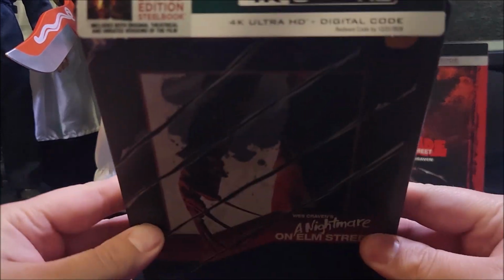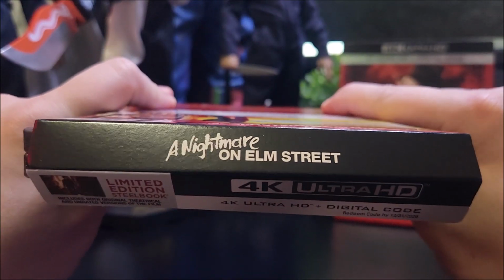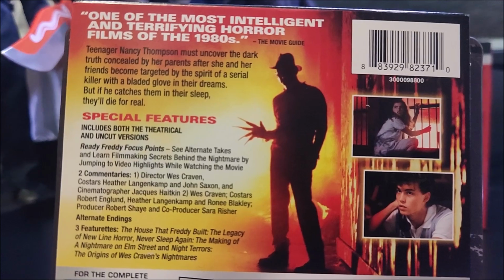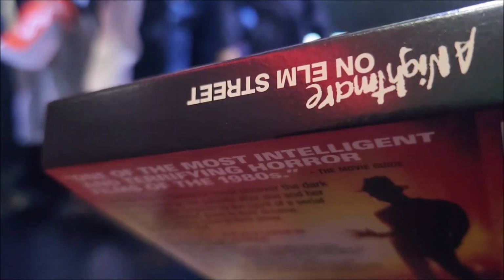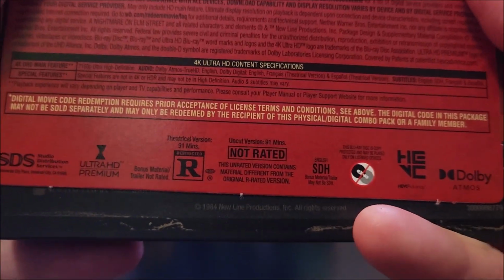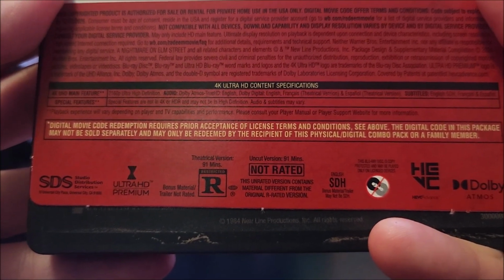But yeah. Up at the top, it does say it comes with a 4K disc and digital download code. It says a limited edition Steelbook there. You get Nightmare on Elm Street there on the front, on the spine. And right here on the back, you do have a read-up here, and you do have your special features. And I meant the top of the J-card, but there you go. And then down here, you do have your specifications. Probably a little bit hard to read in red. You can pause and read that.